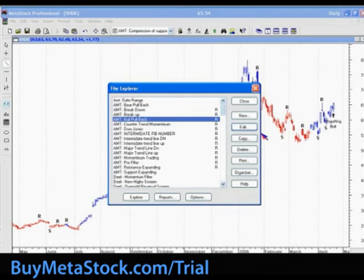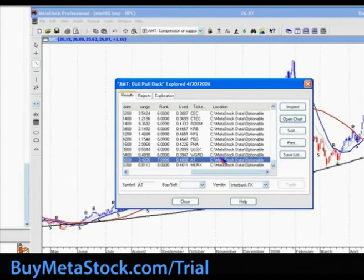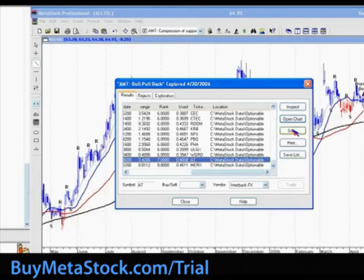Okay, let's take one, AT. I don't think we looked at AT, did we? Okay, it's got a rank of 7, 7 out of 9 things. AT. Oh, and I must have hit something else on there, because that is not AT, that's RES. I must have hit one of the other breakouts or something.